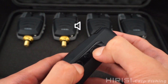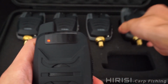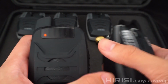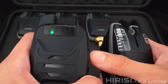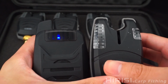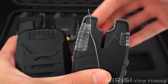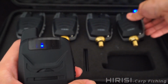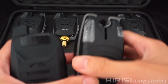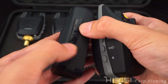In 2025, Chinese manufacturers continue to dominate this niche with surprisingly advanced kits that combine wireless connectivity, multi-tone alerts, waterproof housings, and long-lasting batteries, all at prices far below their European counterparts. The latest sets are not just budget alternatives, many now offer premium features such as adjustable sensitivity, night lights, and extended receiver range, making them reliable companions for both beginners and experienced anglers.